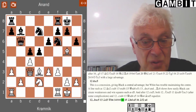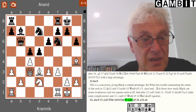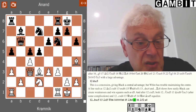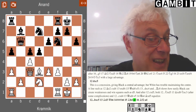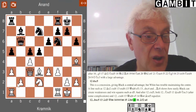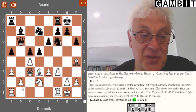So what Vishy played was expansion on the queen side. He intends to advance the pawn to a4, and that would fix the white b2 pawn as a backward pawn. So it's another one of these principles.